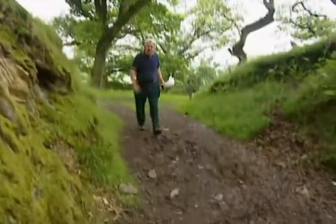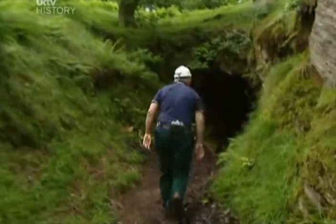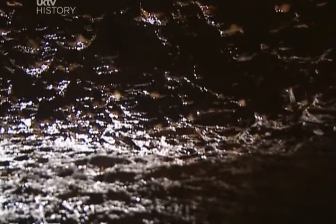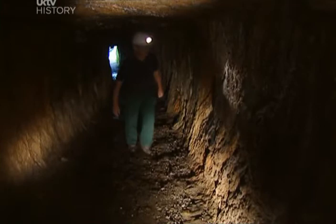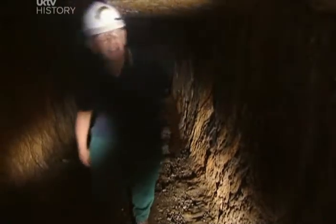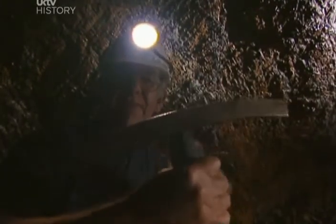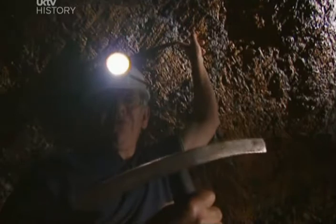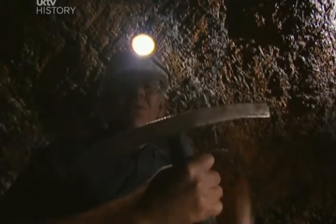And you can still find the tunnels they dug in the hillsides. This is a genuine Roman entrance. The miners used picks like this one. It's quite a hefty lump of iron. And if you look carefully in the roof, you can still see the scratch marks made by those picks 2,000 years ago.